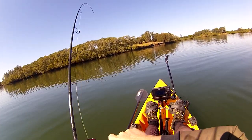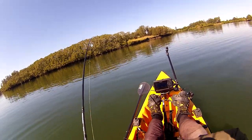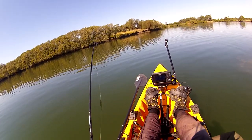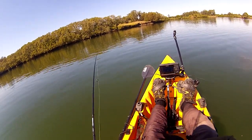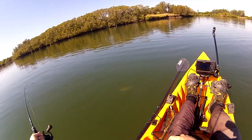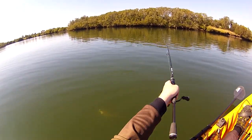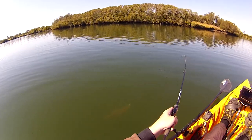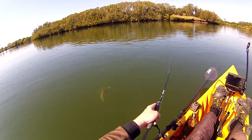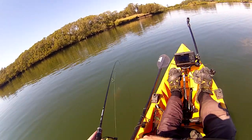There we go, on the drop. This one's got a bit more weight. Still got those flathead head shakes. Still not a big fish. Bigger than the last one. Oh yeah, he's decent. He was just a little bit dog. I think he's gonna take off when he finds out that he's coming to the surface.